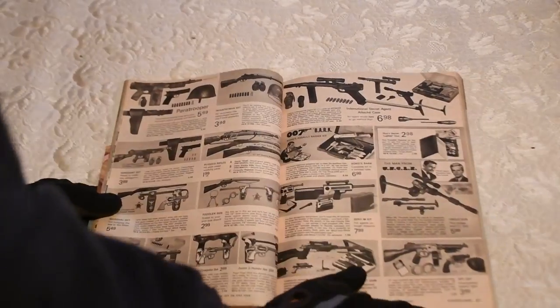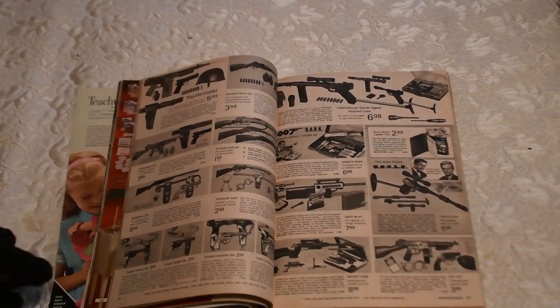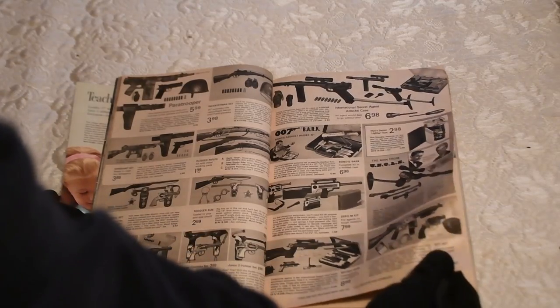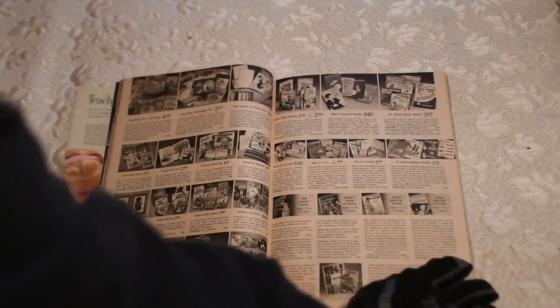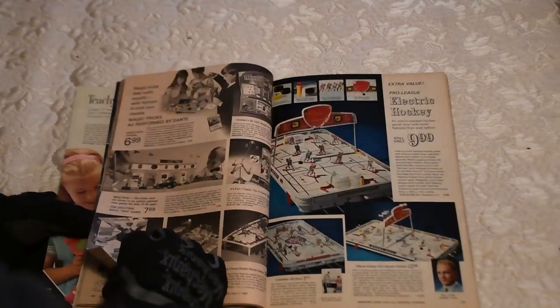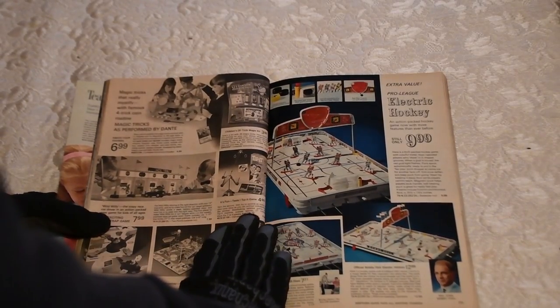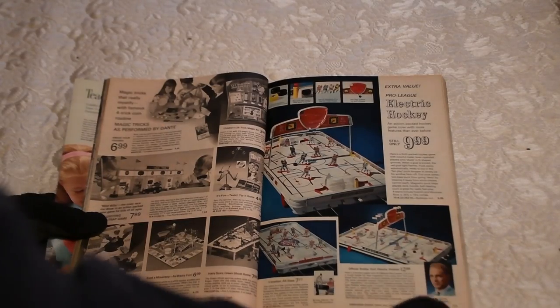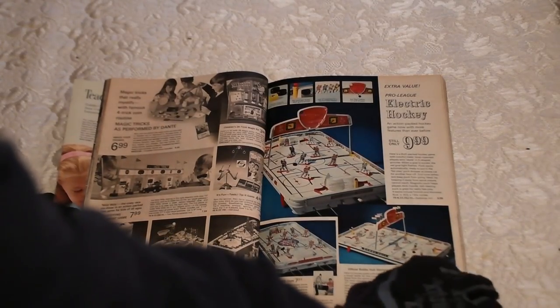Okay, let's move forward a little bit. See what else we got. Oh, we got some guns. We got some war toys here. Pretty cool. Some pretty realistic looking guns. Can't get those these days, eh? Electric hockey. Pro League. Yep. NHL star Bobby Hall. There he is right there.